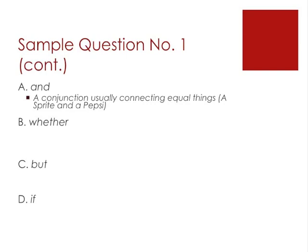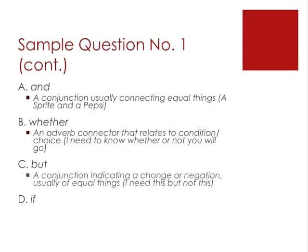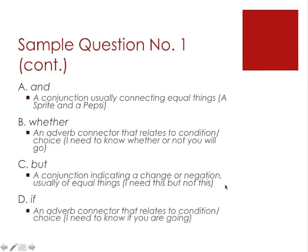For example, and is considered a conjunction that connects equal things. For example, a Sprite and a Pepsi. Whether is an adverb connector that usually relates to the condition of a choice. So, for example, I need to know whether or not you will go. But is a conjunction indicating a change or negation, but again, usually of grammatically equal things. I need this, but not this. So notice the particular balance of the sentence indicates that both ideas are grammatically the same. And then finally, another adverb connector that relates to a condition or choice. For example, I need to know if you are going.